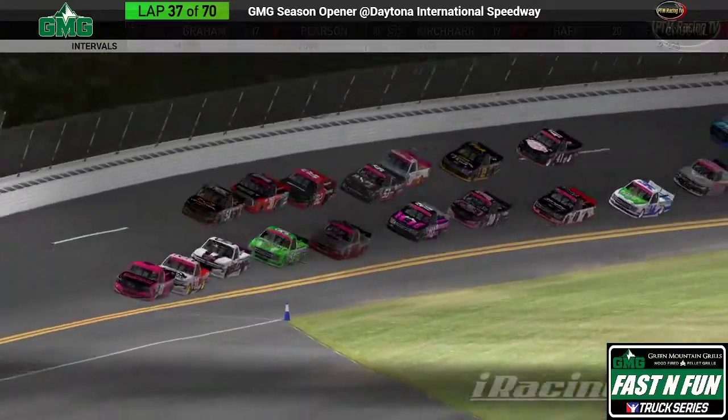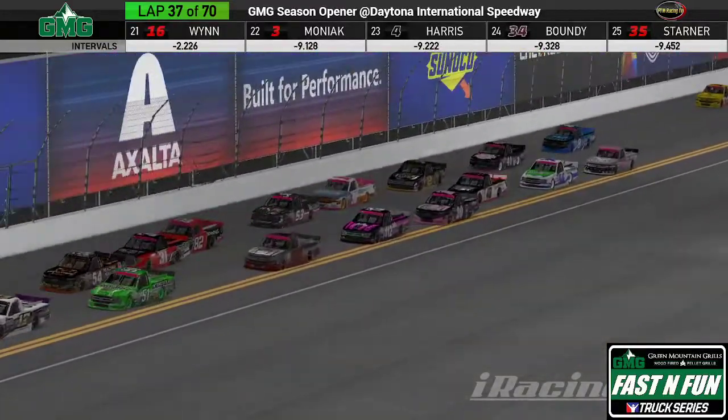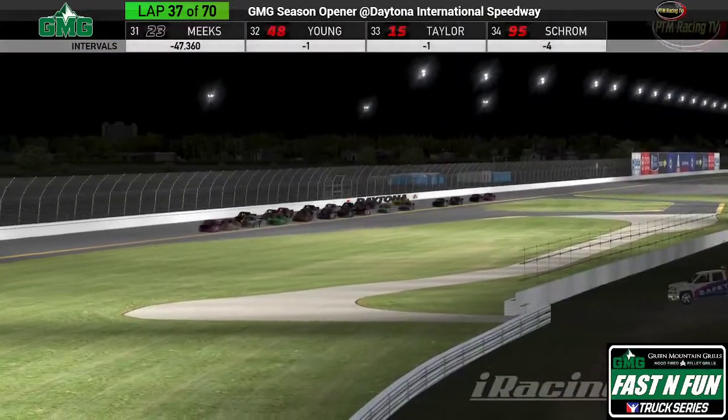You can see them now finally starting to form the choo-choo Talladega draft stream. They better get it going here. If they don't get that thing lined up into a nice formation here, they will not be able to push the trucks up as hard as they want.